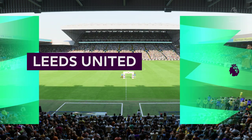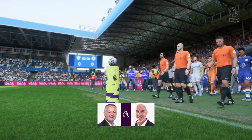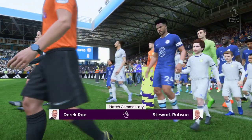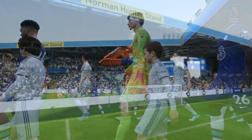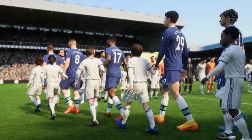Hello, and this is the scene here in Yorkshire. We find ourselves at Elland Road for this one. My name is Derek Ray, and joining me for commentary is Stuart Robson. And there are few more enjoyable days on the football calendar than opening day in the Premier League. It's Leeds United taking on Chelsea.